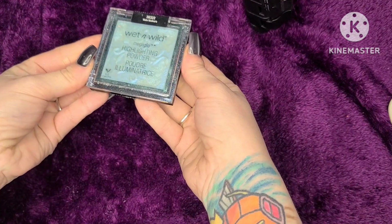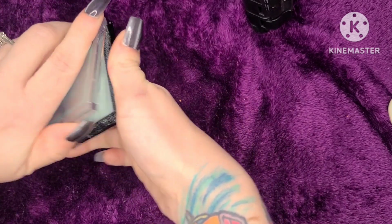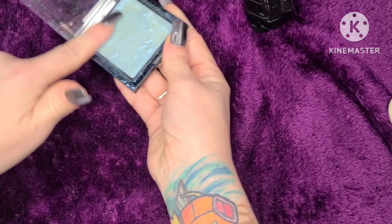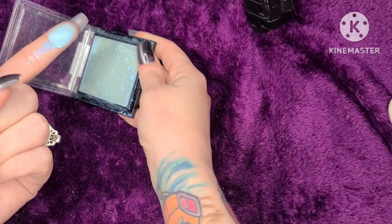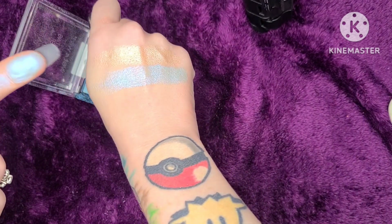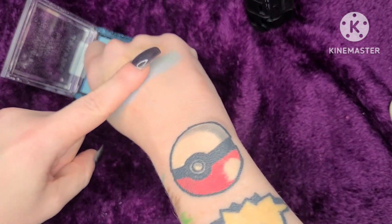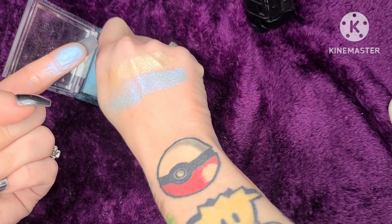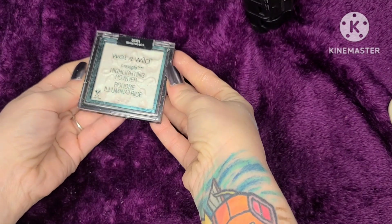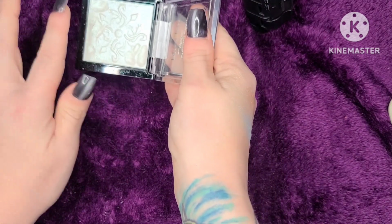I have this Wet n Wild highlighter in Halo Walkers. This is from the Game of Thrones collection, and it's very pretty. It gives off kind of a cast if you're not careful, but you can blend it out or use your face powder to get it to not. I think it's pretty. I have this one from Wet n Wild, which is Winter Falls in LA. It looks like this.